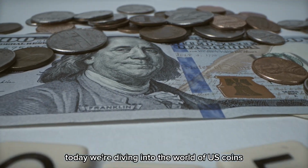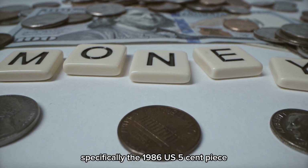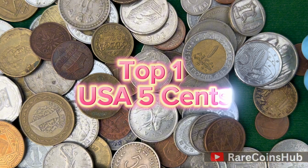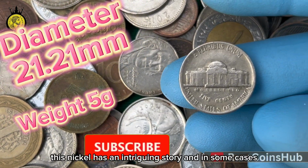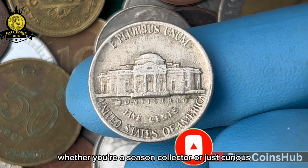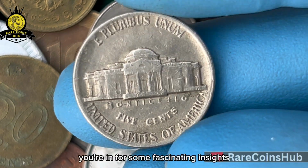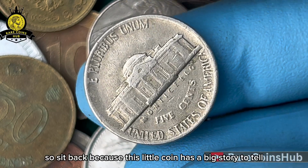Today, we're diving into the world of US coins, specifically the 1986 US 5-cent piece, a coin that, to many, might look ordinary. But don't let its humble appearance fool you. This nickel has an intriguing story and, in some cases, a jaw-dropping value. Whether you're a seasoned collector or just curious, you're in for some fascinating insights. So sit back, because this little coin has a big story to tell.